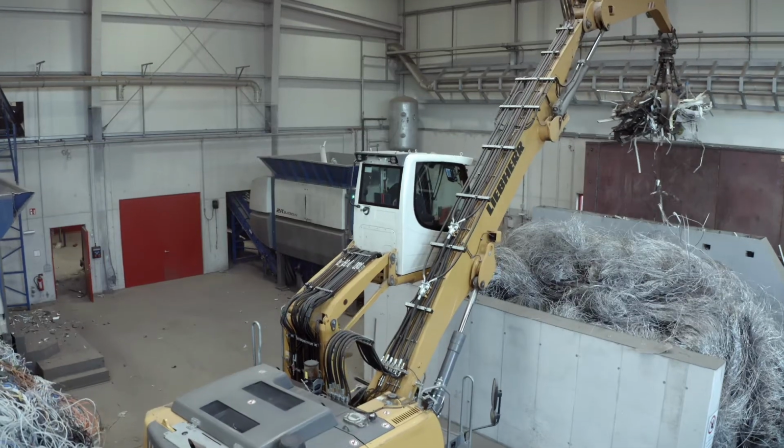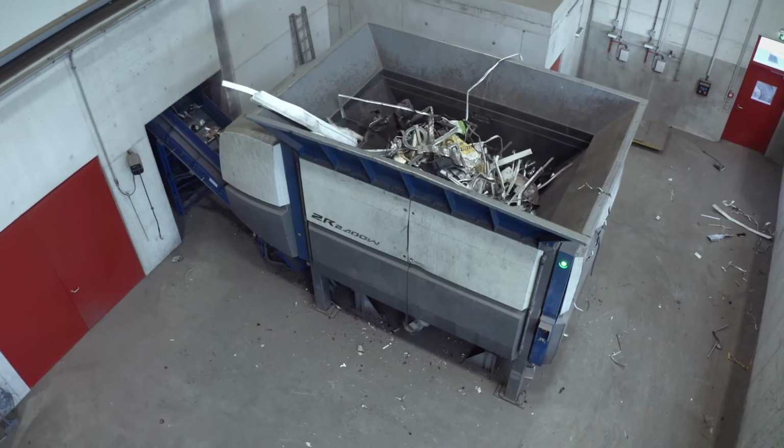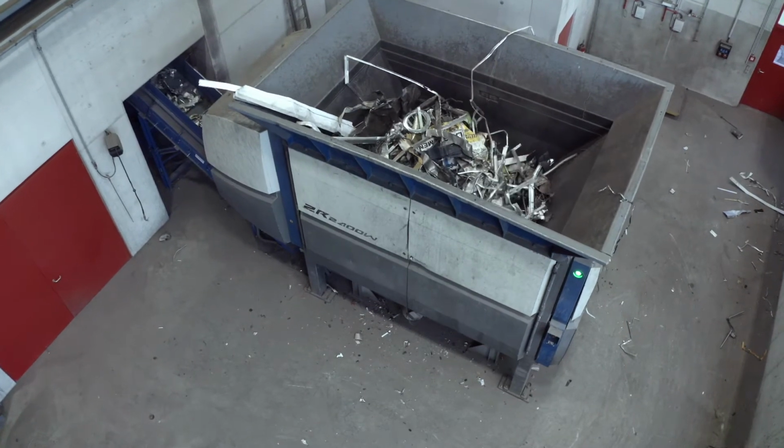My name is Hubert Schwarz, and I am responsible for processing and process development at Schaufler. This entails all processing of NF materials, as well as the development of these processes.